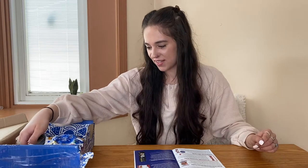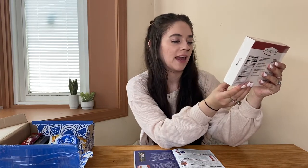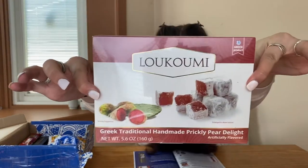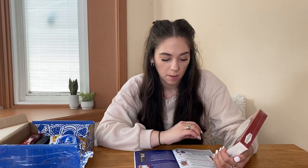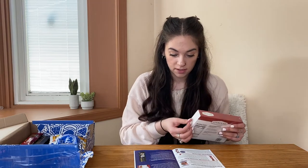All right, so this next thing just looks real freaking interesting. Greek traditional handmade prickly pear delight. Oh, cool. Okay, so it says, we know what you're thinking. Why is there Turkish delight in the Greece box? Well, both countries were once part of the Ottoman Empire, so they have a lot of cuisine in common. Very cool. I've always wanted to try Turkish delight, so if this is going to be similar, I'm very excited to try this. And I'm sure many of us have it in common that it was the Chronicles of Narnia that made us want to try Turkish delight.